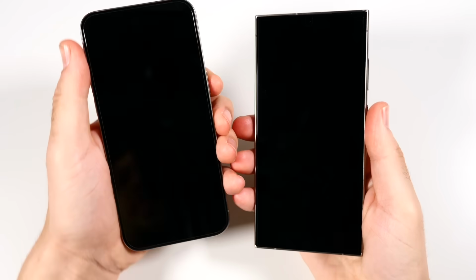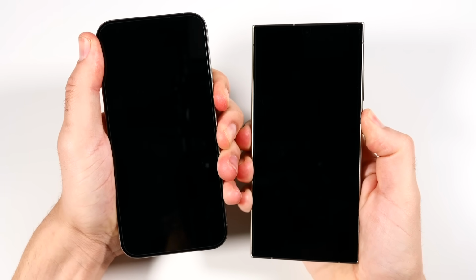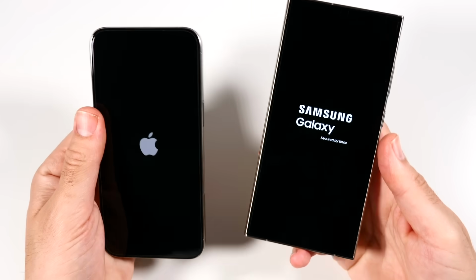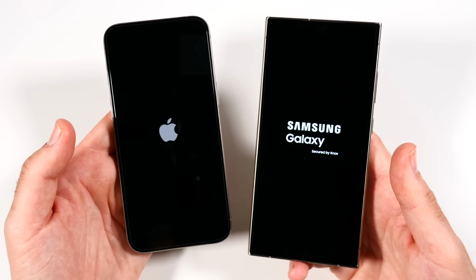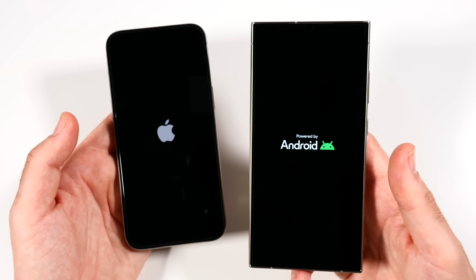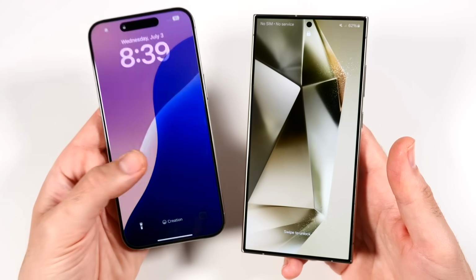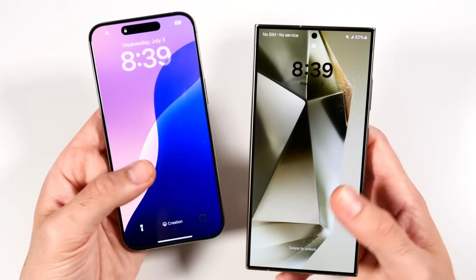Let's begin with a boot up in 3, 2, and go, and see which one can get there first. Now, we are looking at the Apple A17 Pro chip on the left. A lot of news coming out in this past 24 hours about the A18 series chip coming to all the 16 models. Now, we're facing up against the Snapdragon 8 Gen 3 SoC on the right. This is 8 gigs of RAM on the left, 12 gigs of RAM on the right. The iOS platform, the Android platform on the right with the One UI 6.1.